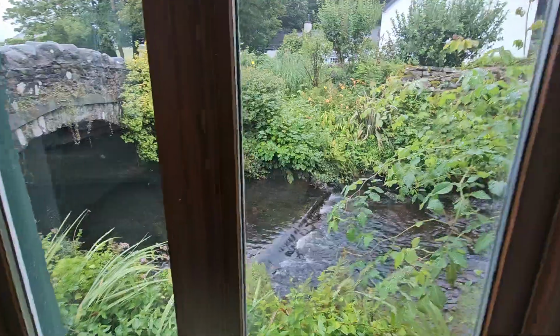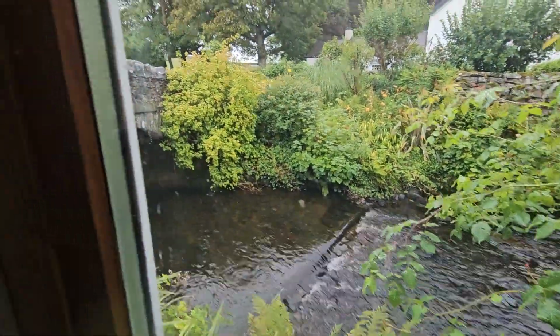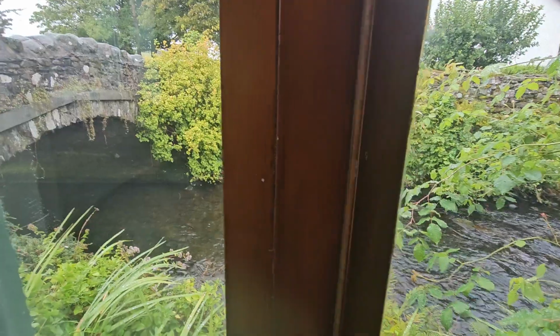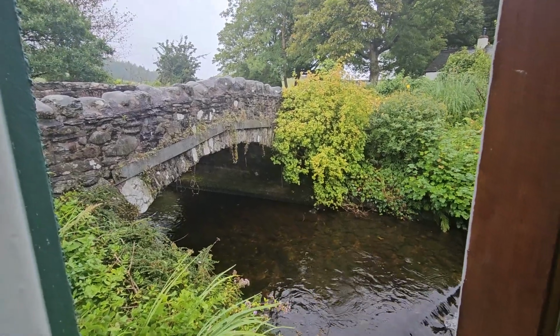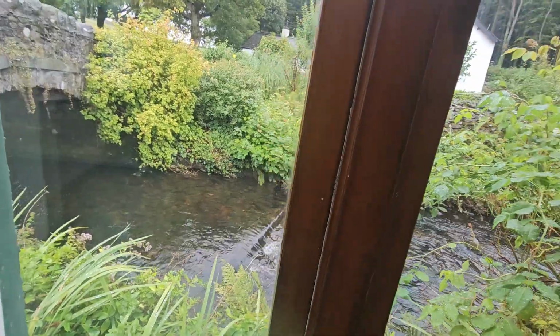why would you not want to sit here? How wonderful. Oh, you can just hear it, I don't know if you can. There we are. Straight out onto the brook. A quaint little bridge. It is amazing. There we are. I'll shut that back up.